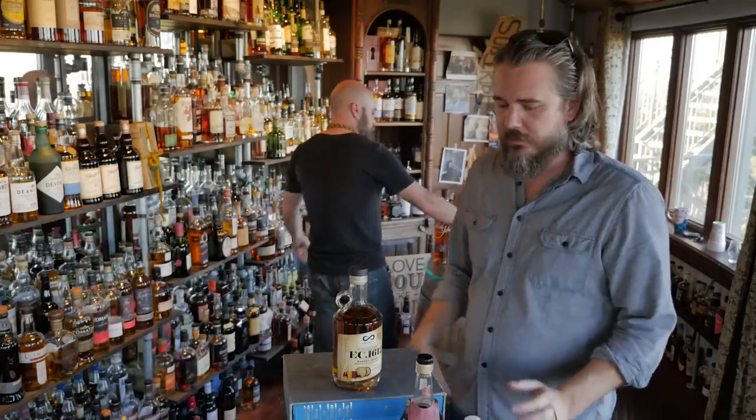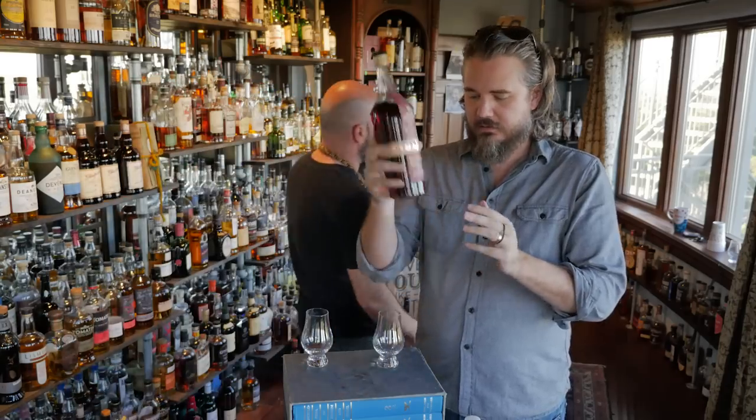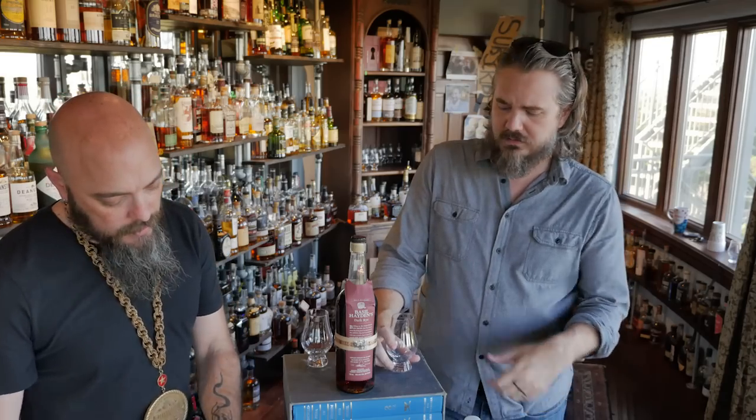So I can't finish that one. I'm in the mood for the Basil Haydens Dark Rye. As I saw somebody post this in the Whiskey Tribe, I hadn't even heard of it yet. Yeah, is this a new thing?